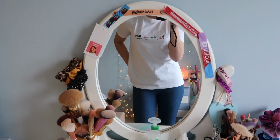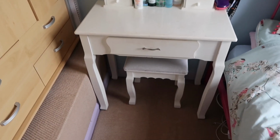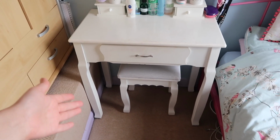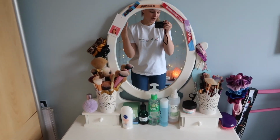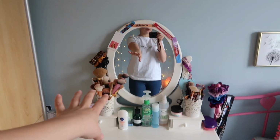Moving over to my dressing table, I've just got a pretty, like, basic traditional white dressing table. I do still really like this dressing table, but as you can see, it is super stained and dirty, and I don't really know what caused this, but no matter what I try, I cannot clean this. So I might be getting a new dressing table. Again, this space is very small and very limited, so I have to get one that's going to fit in this space and is going to complement the theme. I also really love them huge round mirrors, so I really want to get like a desk and get one of those.